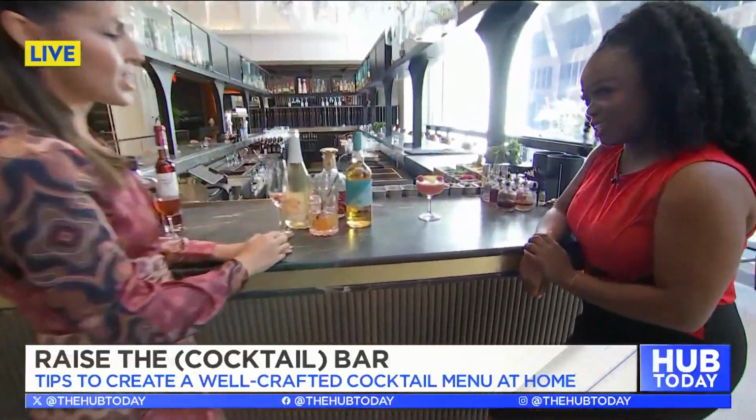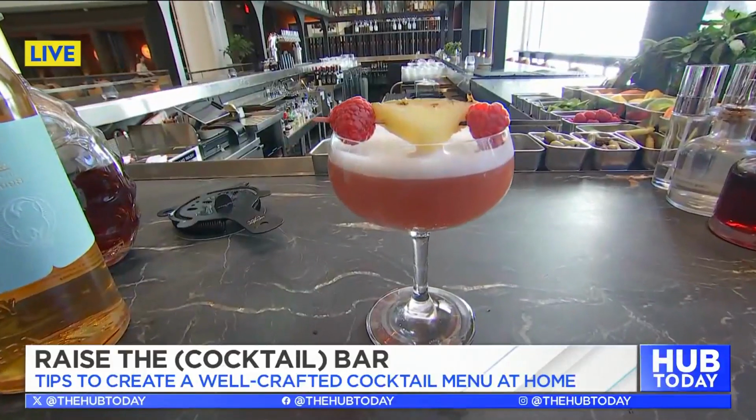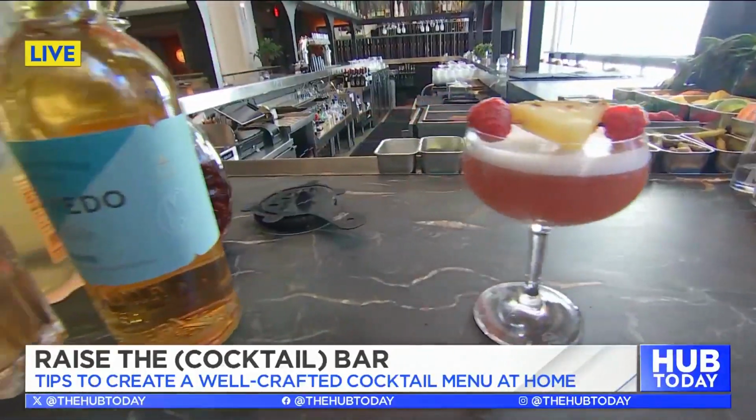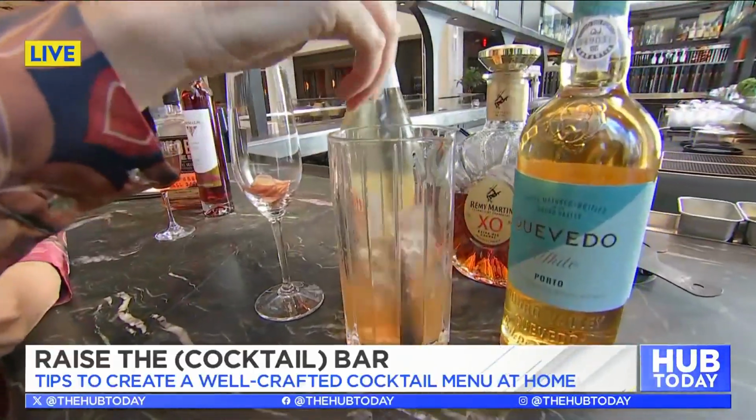So this is a chamomile French martini. It's actually one of our non-alcoholic cocktails for Sober October. And we have a little bit of chamomile in lieu of vodka for that.